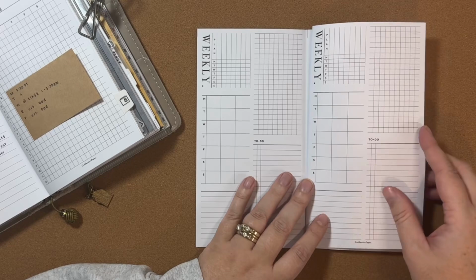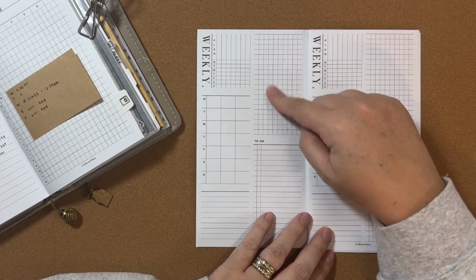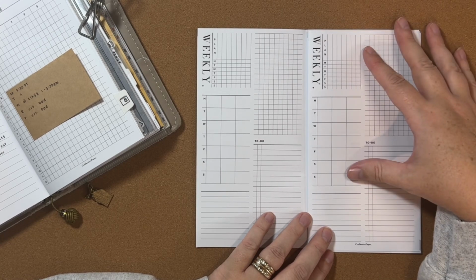I really liked this particular page that you got for every Monday. So I asked Jade to remove the Monday section off of here and just replace it with grid. So I want to give this a try.